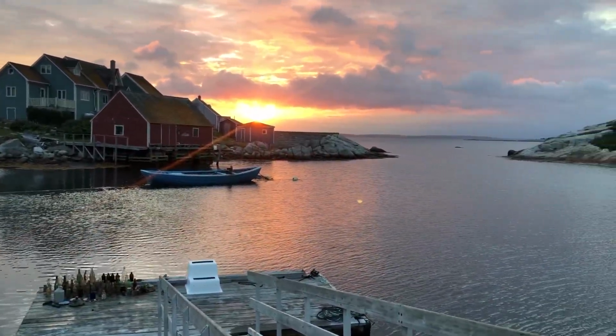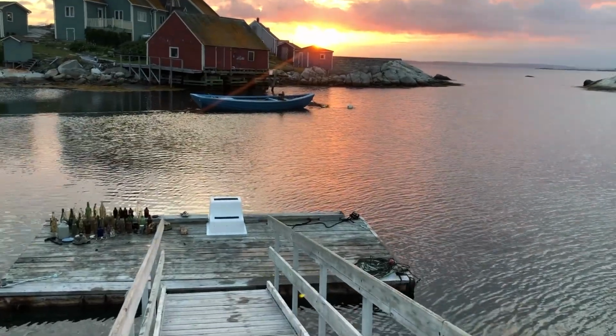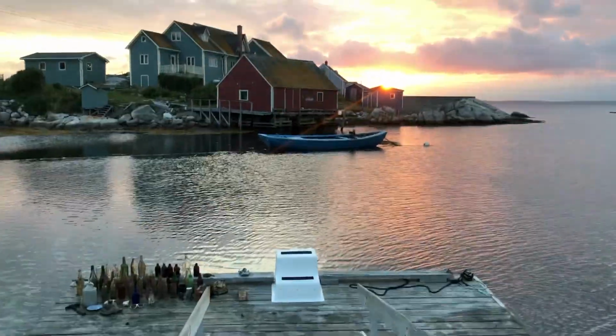Beautiful night out in Peggy's Cove. Wow, look at that sunset. I'm gonna show you guys what I found. Got a lot of treasures tonight.